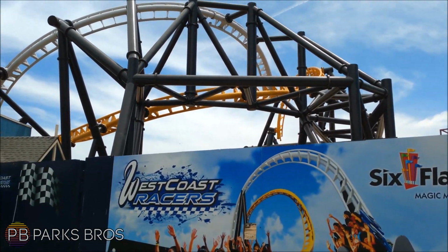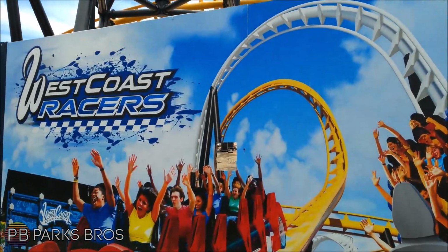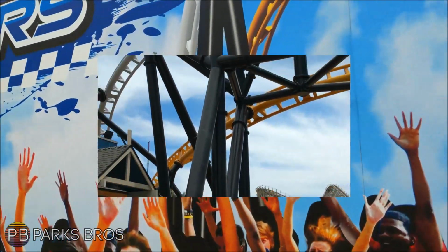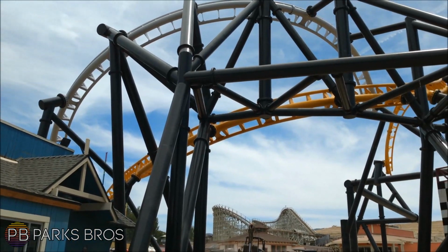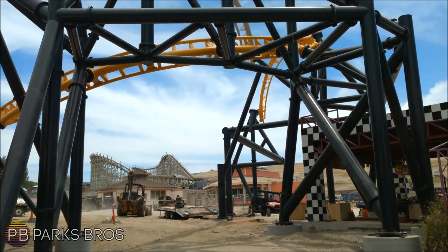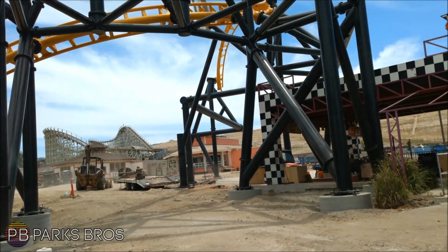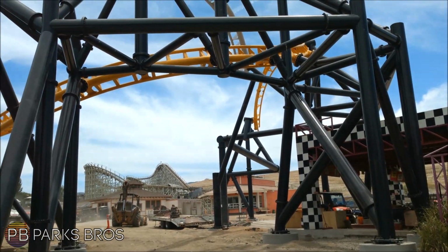But let's get a better look on the inside, and you can see here that that inversion is looking mighty fine with its weird support structure underneath. It definitely looks like the go-kart track is going to be right there, but it's definitely the weirdest support structure I've ever seen underneath that inversion. But it's looking pretty great in all honesty from right here at this angle.